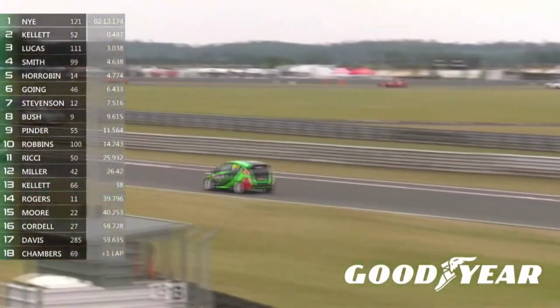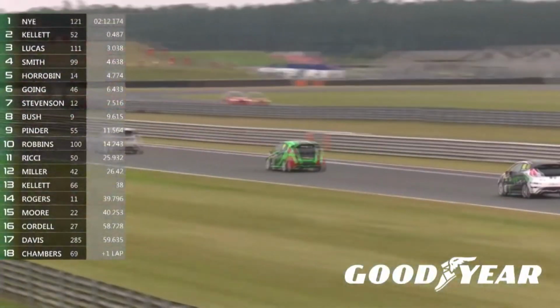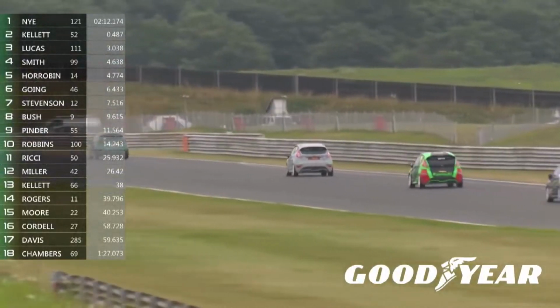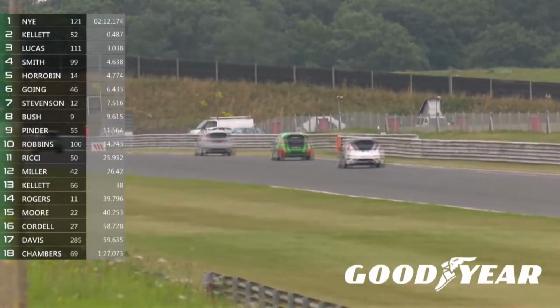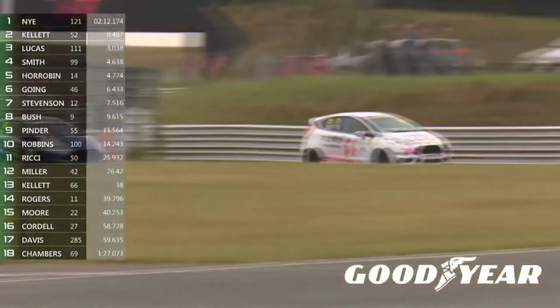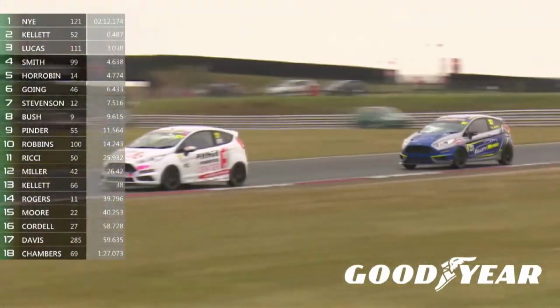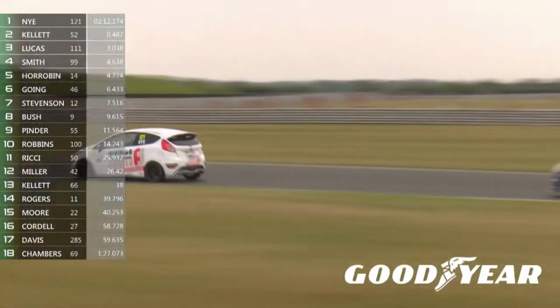So they're into Brundle and Nelson, the leaders, heading up towards it with about 2:25 to go. So yeah, this will be the last lap next time. They'll start the last lap next time they come across the line. But David Nye, though, knows he's got a lap and a bit to try and hold off the Flying Irishman, because Alistair Kellett is really pushing him hard.